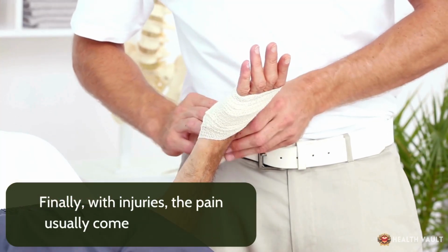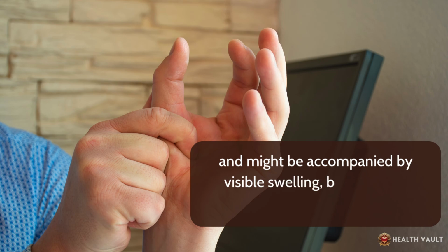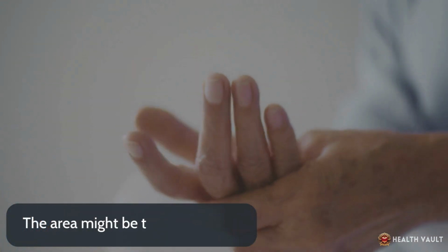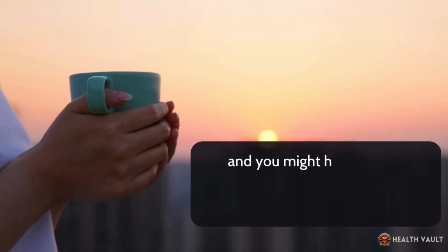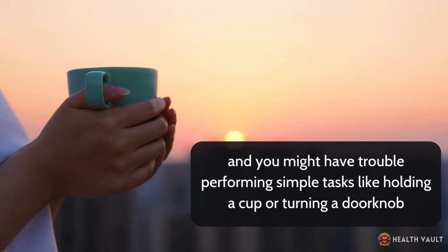Finally, with injuries, the pain usually comes on suddenly and might be accompanied by visible swelling, bruising, and difficulty moving your thumb. The area might be tender to touch, and you might have trouble performing simple tasks like holding a cup or turning a doorknob.